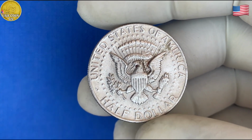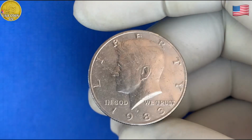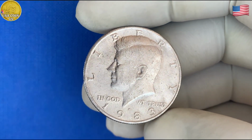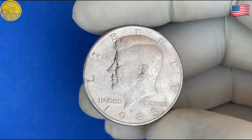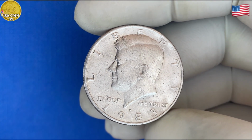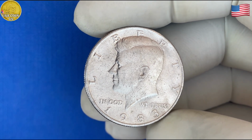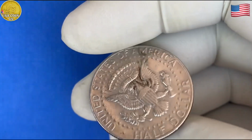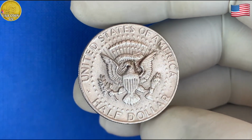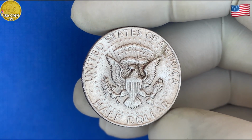But by 1983, the coin had undergone many transformations. Over the years, due to rising silver prices, the Kennedy half dollar had transitioned from a 90% silver composition to a clad composition in 1971. The clad version was made of a core of copper, sandwiched between two layers of nickel, reducing the coin's intrinsic metal value. In the early 1980s, the Kennedy half dollar was no longer a regular fixture in circulation, as its role had shifted to a more symbolic and collector-driven one.